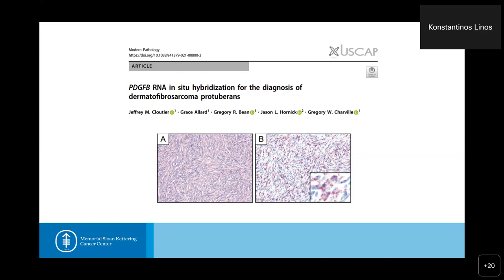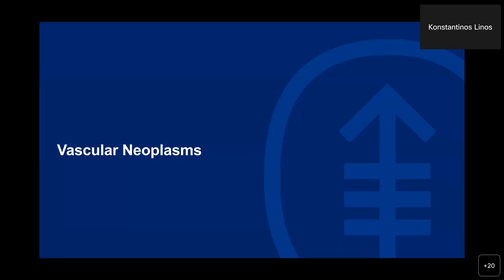But one of the things that also happens is amplification of the fusion. So you have a lot of copies of the fusion, and that's why the RNA in situ hybridization is brighter with fibrosarcomatous transformation, which is the scenario where you need this tool the most. So yes, it can be extremely helpful.